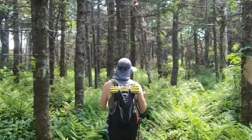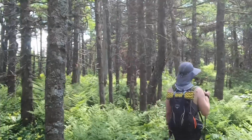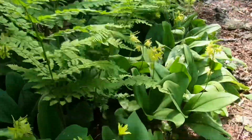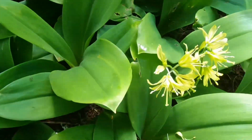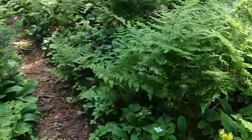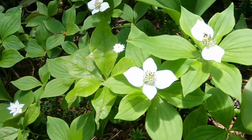Look at how pretty the ferns are in here. Lovely. Lots of Clintonia. Lots of Clintonia. Yep, there's more all around. And bunchberry.